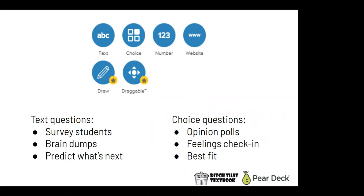And then instead of asking which one is the right answer, maybe you could say which one is the best fit or which one is the best for you. And then you could even follow it up with a text question later and have them justify their response, which is really good. Let me pop into the chat real quick and see a couple of these.